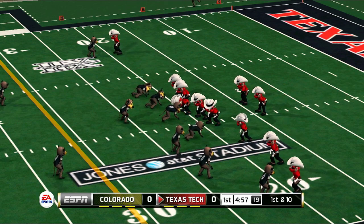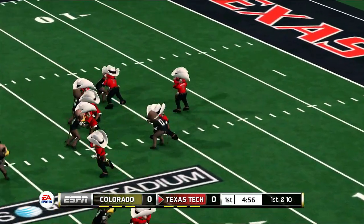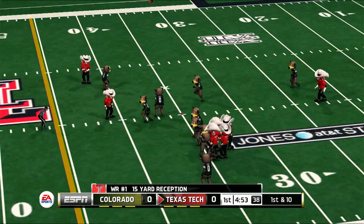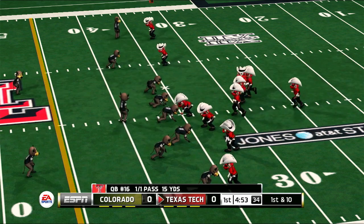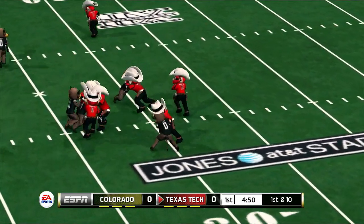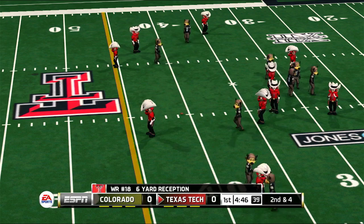Here we go, D, get off the field. They'll bring him down at the 35. That was a really nice play on the ball by the receiver for a substantial gain and a first down. Got it. And he goes down quickly.